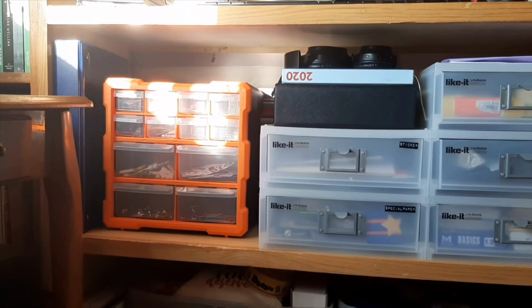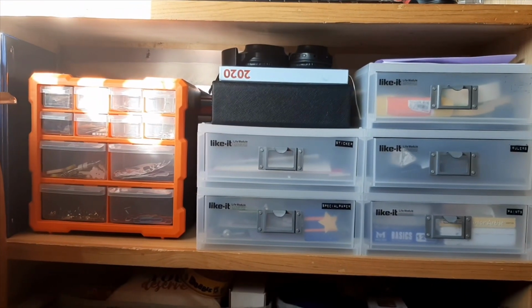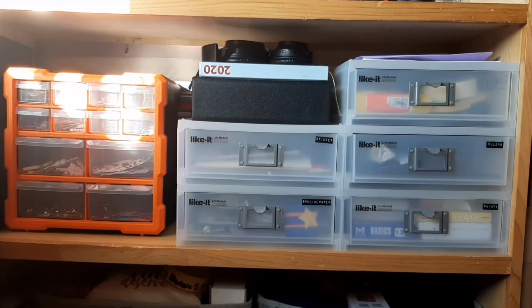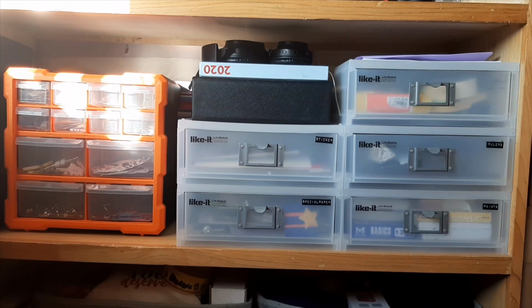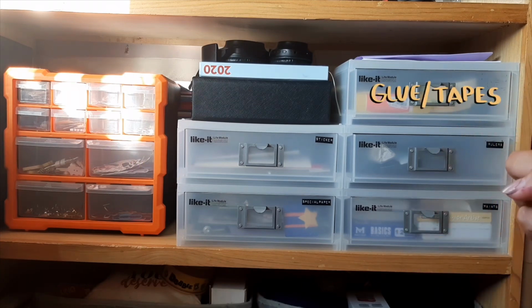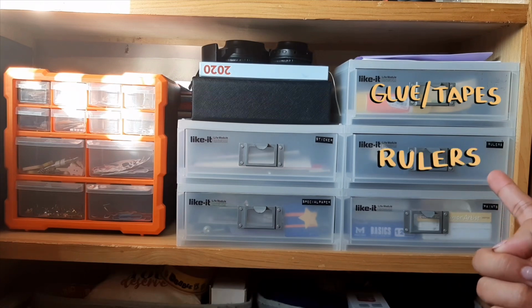Now moving on to this side of the desk, I have a bunch of drawers. I got this from True Value, which was on sale at the time. I'm actually planning to buy one more just to balance everything out. Anyways, in the first drawer I have glues, tapes, the variety of stuff that you use to stick something in. Next I have a bunch of rulers.